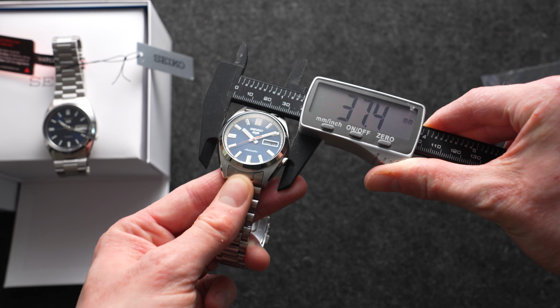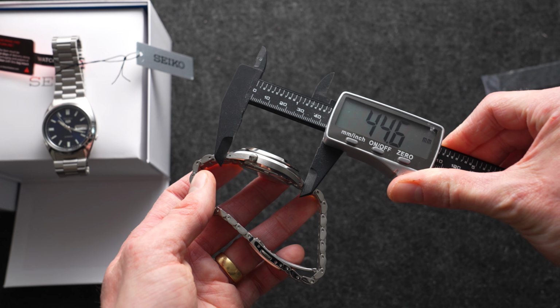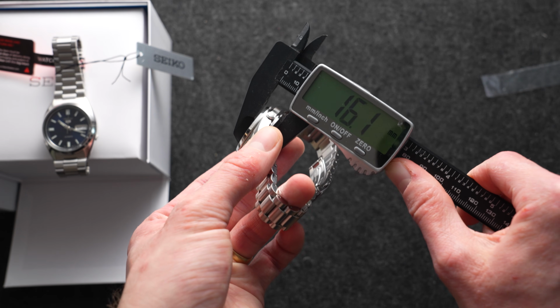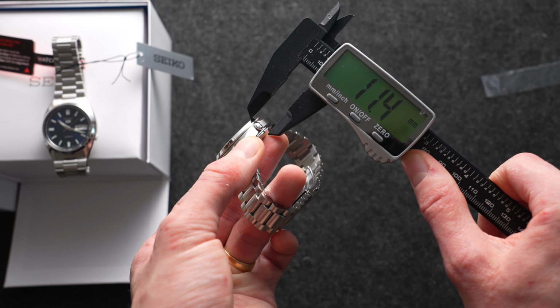37.4, so it's a fraction bigger than the original, but I like the fact they haven't ballooned the size just because it's a re-release. Lug to lug still seems quite compact, 44.6, and thickness, including the crystal, of 12.5. Without the crystal, it must be about 12, maybe a fraction less, maybe 11.5.